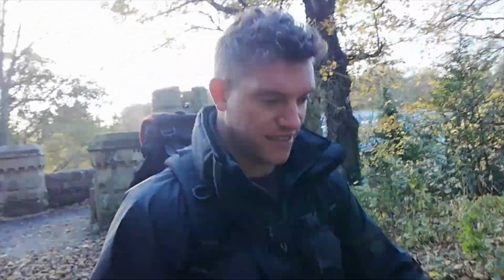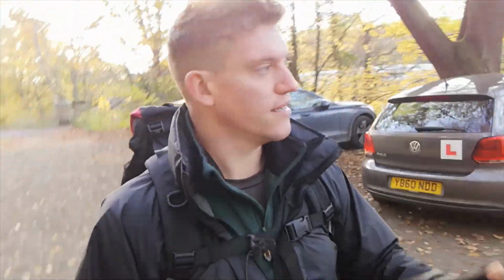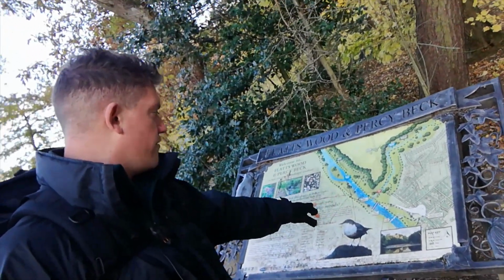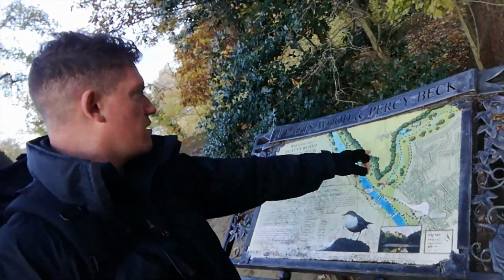So far, walk's brilliant. I will repeat it, I've not done this walk before. I've got my OS map, but I don't think I'll need it because it's just straight up the river, and then we're going to cross over near Cotherstone and then just come back down it. But there are signs like this, look, everywhere. Information of the area, what animals you're going to see, what everything's called.